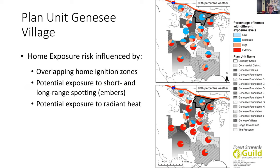All right. So now I'm gonna talk to you about your home exposure risk, okay? And the risk is due to overlapping home ignition zones, potential exposure to short and long range spotting from embers, and then your potential exposure to radiant heat. And first, I'm going to show you up at the top graphic. This is 90th percentile fire weather conditions.